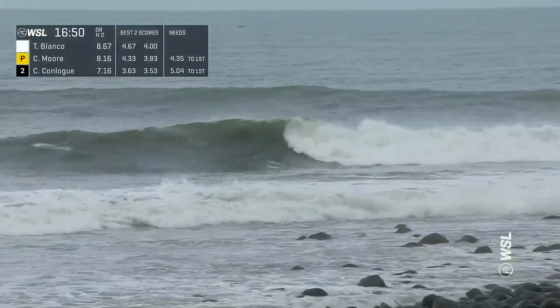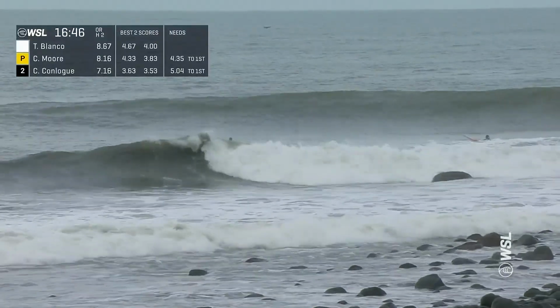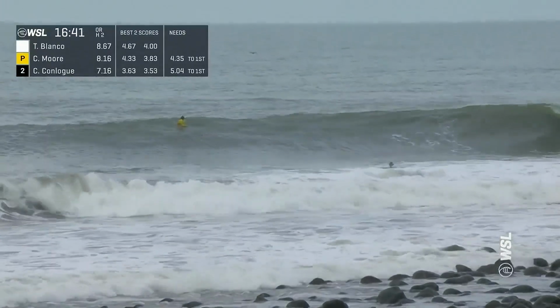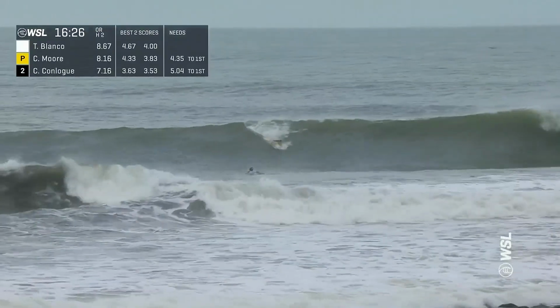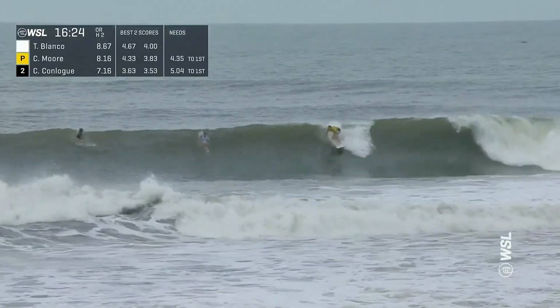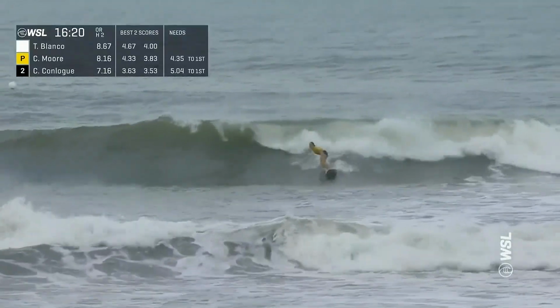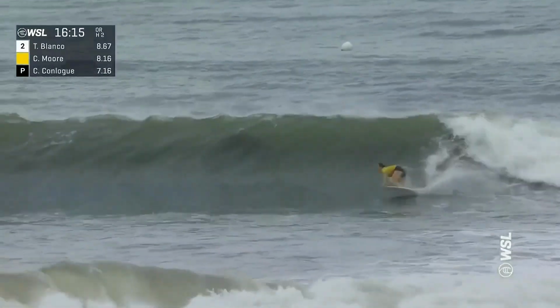Good man, Waz, as we saw an up and down from Tia Blanco. A 4.67 for the wild card out in front. So now priority is with Carissa Moore. Been working a lot with Tia and actually got her to ride some shorter boards in prep work for Punta Roca. Here comes Riss. She's got the speed and needs a 4.35 for the lead. Nice sweep on the open face.